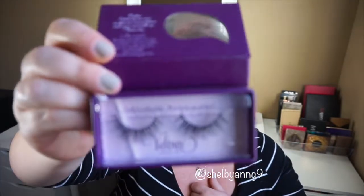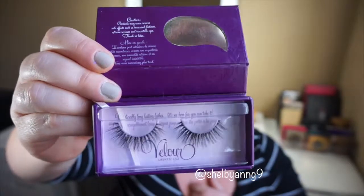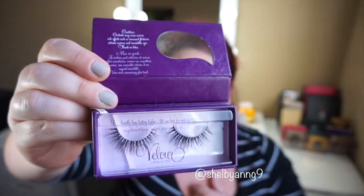But I have heard that you get about 25 to 30 uses out of these lashes because they're such great quality. And on the website, I think that these are $30. They were $25 at IMATS.